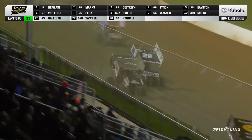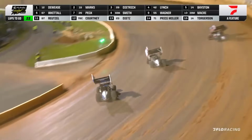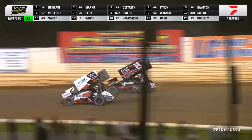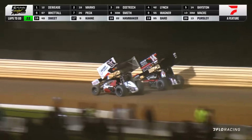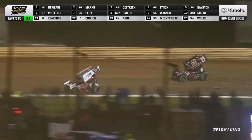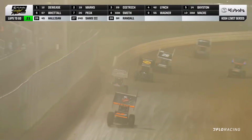Brent Marks is 1.3 seconds back of the leader, Lance Dewease. Dietrich still in 3rd, and how about it? Cy Lynch is in 4th as they're side by side for 5th right behind him. Justin Whittall going to try and make the move on Spencer Bayston, racing for the top 5 position into turn number 3. Justin Whittall to the bottom. He'll take 5th away from the number 14 car off of turn number 4. Move Justin Whittall into the top 5.